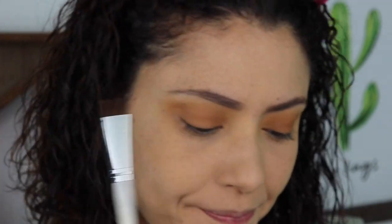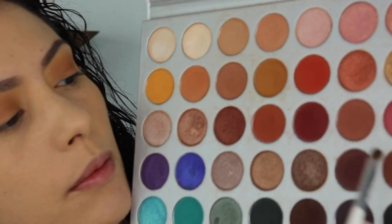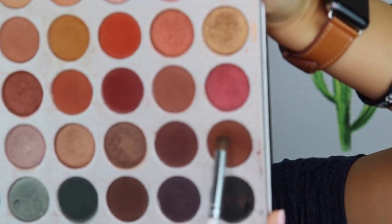Next, we're gonna darken up the crease just a bit, not too much. And for that, we're gonna get a more precise, more dense brush. And we're gonna go in with Mocha, which is this really warm brown over here.